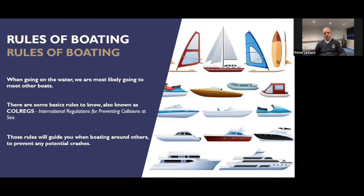So they would normally be considered the most maneuverable boat, and that's why for most of the time power boats give way to sailing boats. There are a few exceptions to that. There are occasions when sailing boats have to give way to power boats, and we will come to that. But the RNZYS really rely on who can give way the easiest.